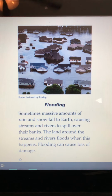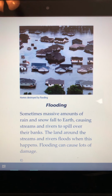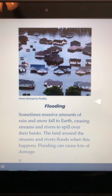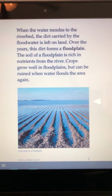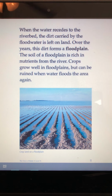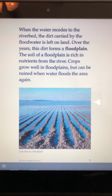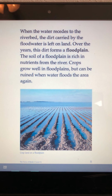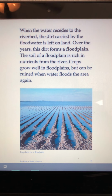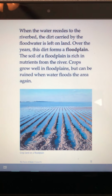Flooding. Sometimes massive amounts of rain and snow fall to earth, causing streams and rivers to spill over their banks. The land around the streams and rivers floods when this happens. Flooding can cause a lot of damage. When the water recedes to the riverbed, the dirt carried by the flood water is left on land. Over the years, this dirt forms a floodplain. The soil of a floodplain is rich in nutrients from the river. Crops grow well in floodplains, but can be ruined when water floods the area again.